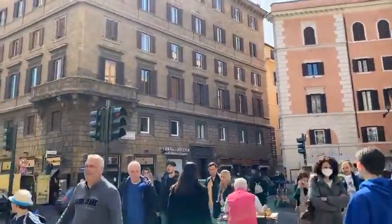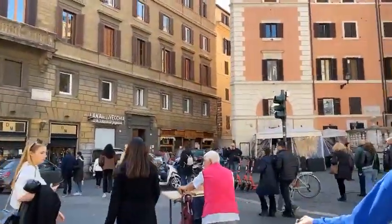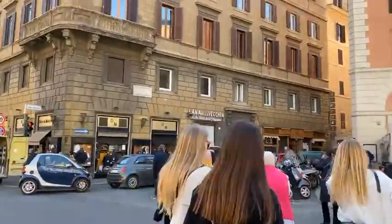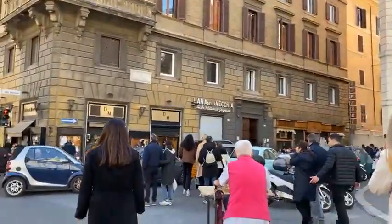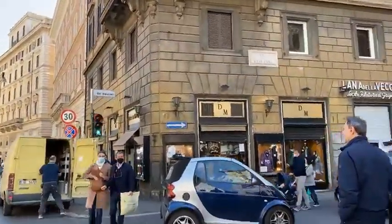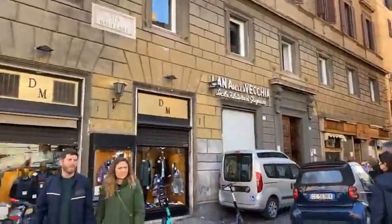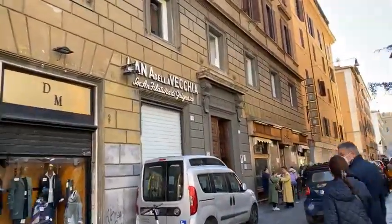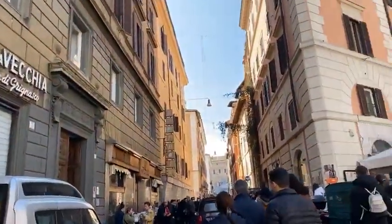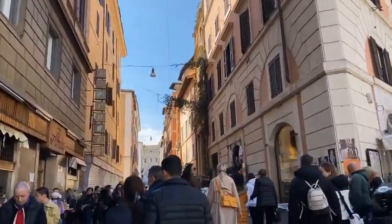So masks now are not required when you're outdoors. They're still required in museums, and they are still required on public transportation and in most buildings. And they do require the FFP2 or N95 masks, which I'm not personally a fan of. Maybe you feel like you're suffocating, but there we are.